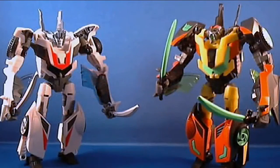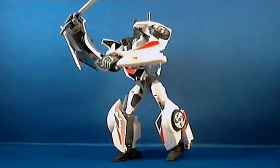Now, once we get into robot mode, you can see that there is a difference, and that is with the heads. Wheeljack and Dead End have the exact same bodies, but they have different heads here. Wheeljack's head does look a lot like his G1 version, and that's kind of the point of the way they did him in the Prime cartoon. He does have the fins on the side of his head, and overall you can see his body is kind of a mix between that classic G1 bulky style and the Bayformers sleek type robot style that has become what Transformers have been known for the last few years.